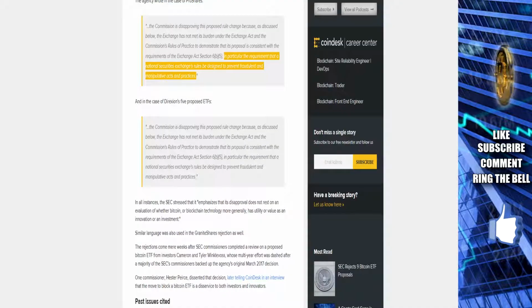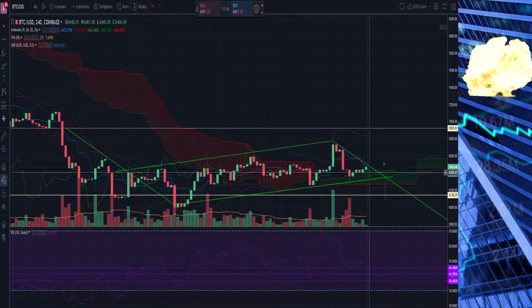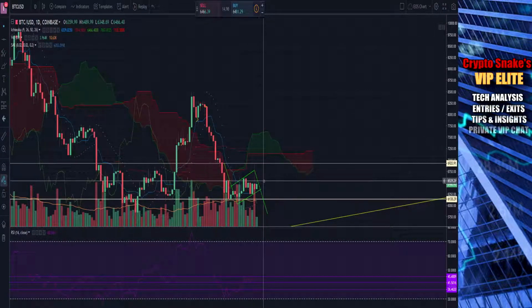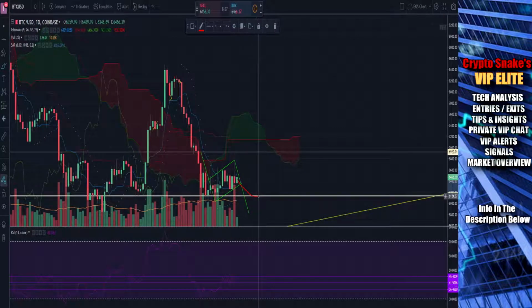So what does this mean overall for Bitcoin? Well, the fact that they rejected all nine of the smaller Bitcoin ETFs pretty much sets the sentiment for the future ETF proposal, which is supposed to be set for next month. And if we go back to the 1-day chart here, a couple streams ago I laid out that it was a possibility that if we got the ETF approved next month, we would likely see a pump.